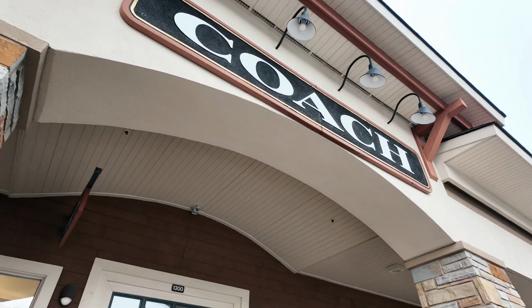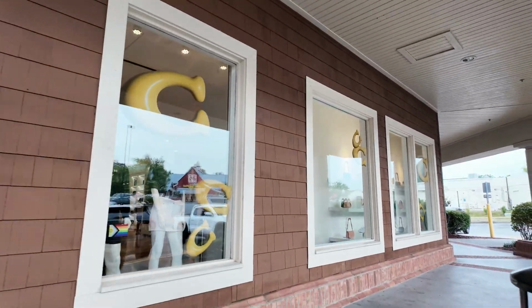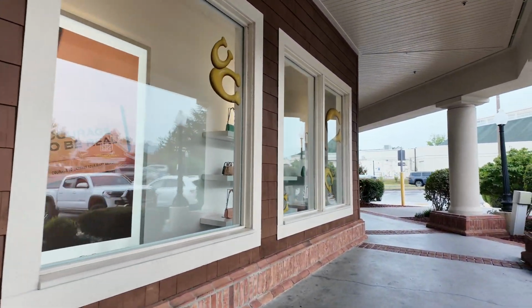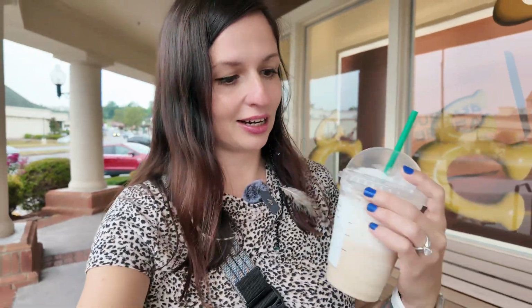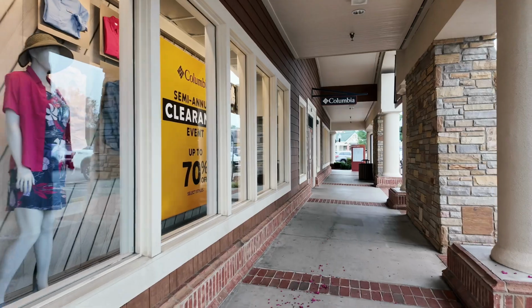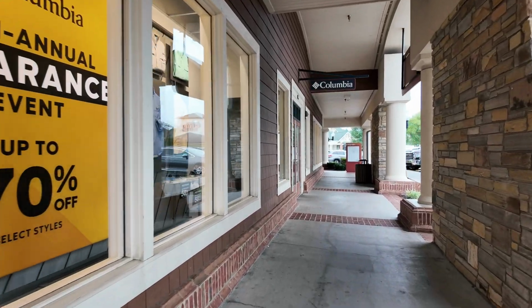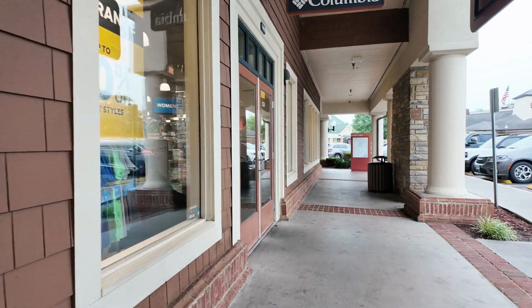And then turning around, wrapping around here is Coach. They have a pretty large store also. So I'm typically not a fan of Frappuccinos, but this is actually really good. I got the chai cream Frappuccino. Very light, not too sweet, because I'm not a fan of sweet drinks. It's pretty good. Here's the Columbia outlet. Pretty nice size as well. Shoes, apparel, and accessories.